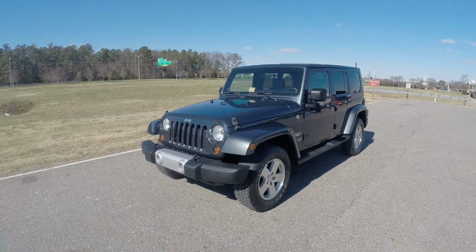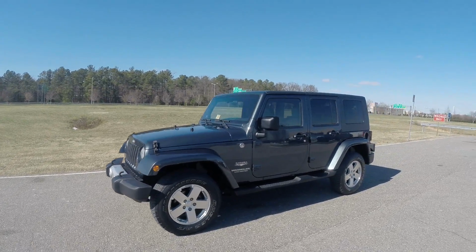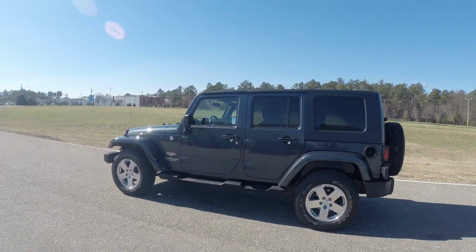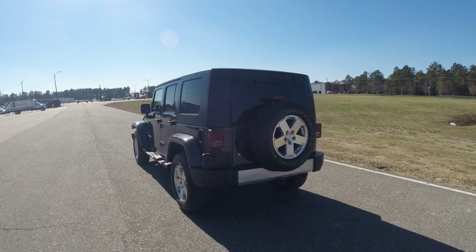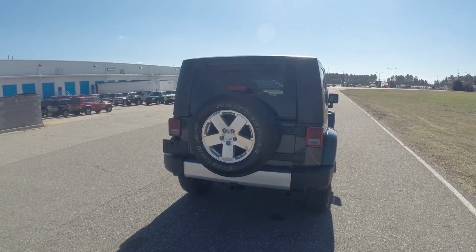Here we have for sale an absolute mint condition 2008 Jeep Wrangler Unlimited. This is the top of the line Sahara edition. This Jeep is V6 automatic, loaded up, hardtop, navigation. This is the Freedom top. Sahara comes with 18-inch alloy wheels.